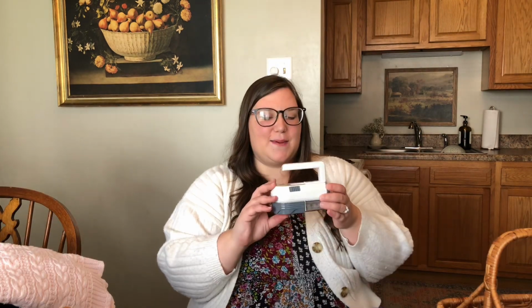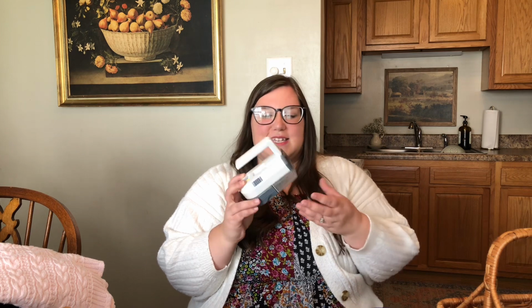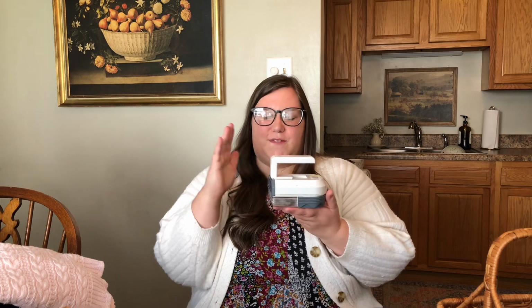I also picked up this little fabric shaver, and I have already tested it out and it works amazing. It was $2.99 and it works perfect.